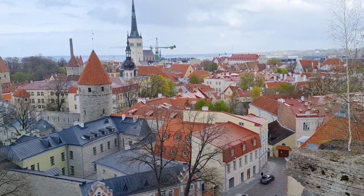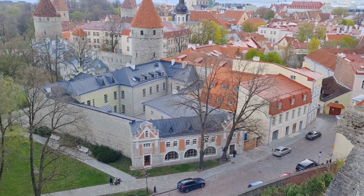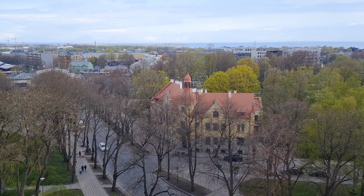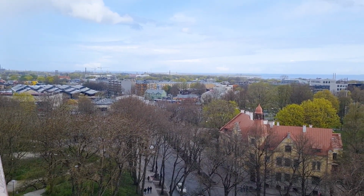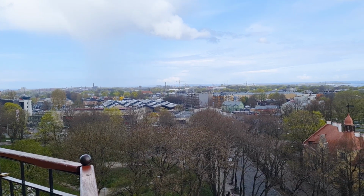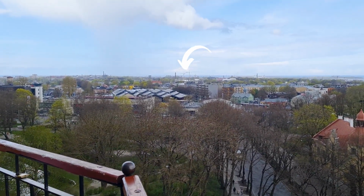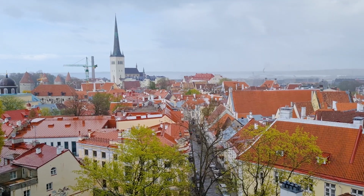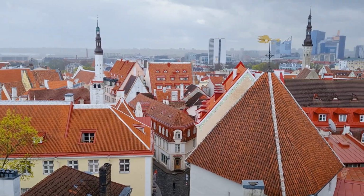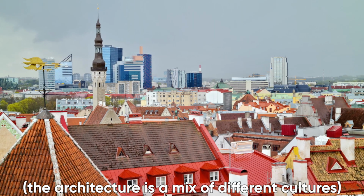Estonia was conquered many times by the Danish, Swedish, Russians, USSR, Germans. So all the architecture that you see in an Estonian city is not very Estonian. It's from the different civilizations that conquered it. Just this part here is the bohemian hippie part, and there are wooden houses. That's the Kalamaja area, and that is more of modern Estonian architecture.